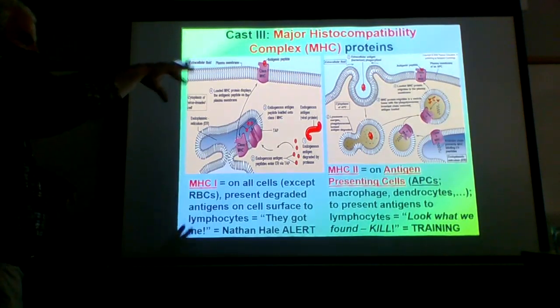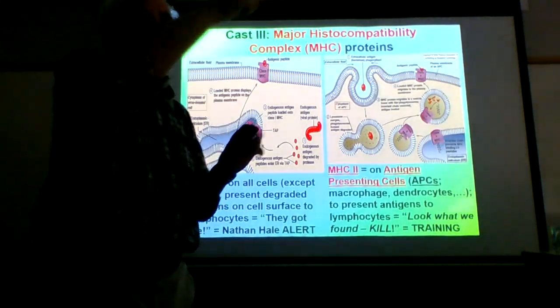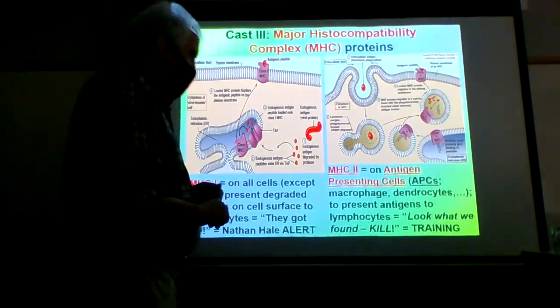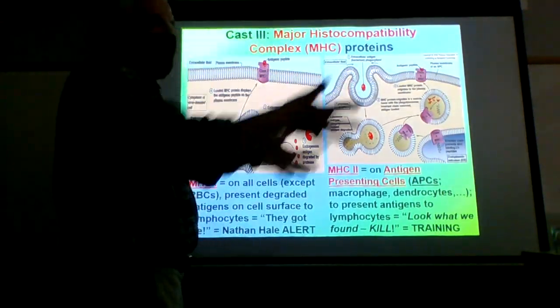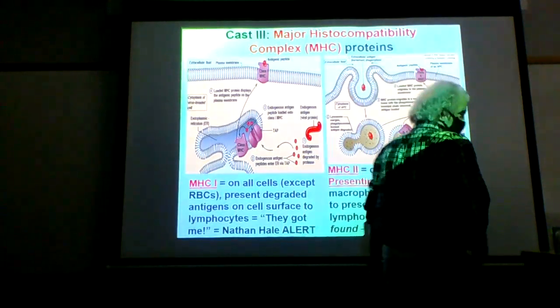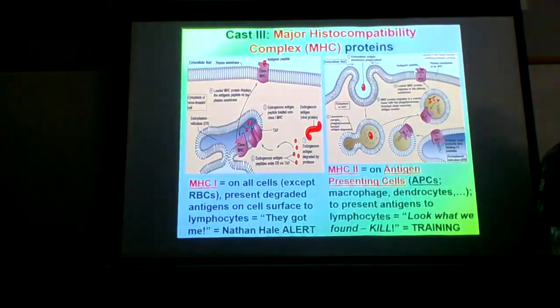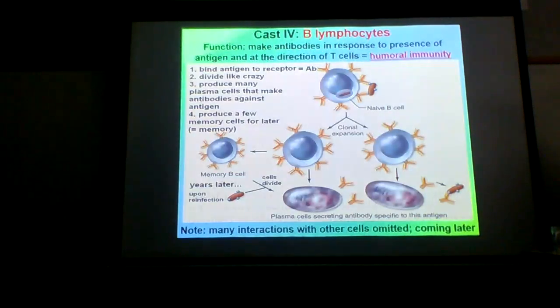And they are essentially training the B cells to start producing the appropriate antibody. Kind of like, look what we found. You need to go kill this. So we have the initial, they got me. That protein then is going to be presented on to the MHC2 on very specific kinds of cells.